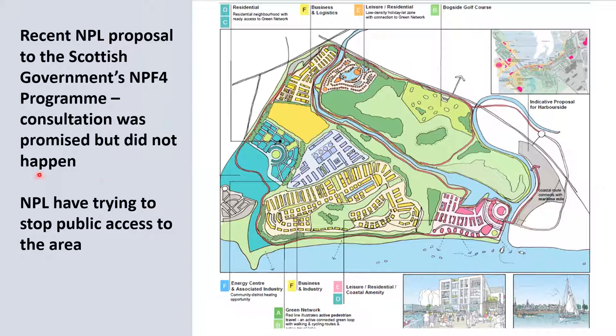And NPL have been making access increasingly difficult over the past year. They've put up lots of signs, some of which are illegal signs that are making claims that aren't actually true. When challenged, they're saying that the Scottish access legislation doesn't apply because of health and safety grounds, that there's barbed wire and trip hazards, which are undoubtedly true, but I'm sure that most of us have been in lots of places where there's trip hazards. In fact, if you go off the road or off the footpath, you're probably talking about trip hazards.